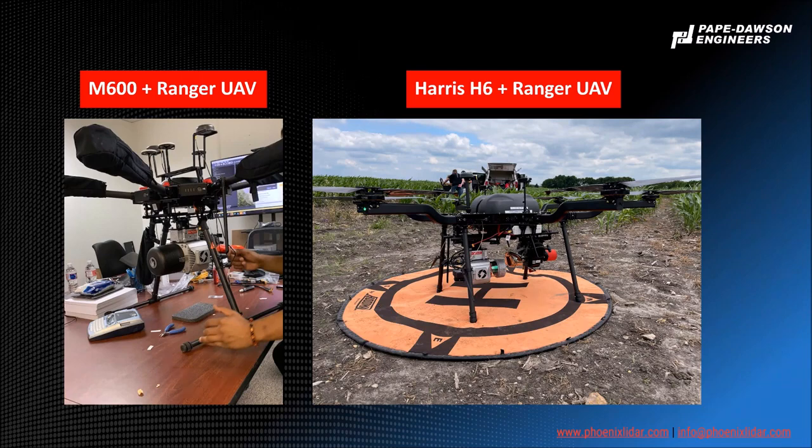Okay. Yeah, upgraded to the UAV to just get that crisper ground profile. Yeah, the UAV, the flight time alone. What we were seeing with the M600, especially with the VUX-1 scanner, was 10-minute flight times, and with the Harris, we're at 45 to 60 minutes or so on that platform. So it really helps our efficiency a lot.